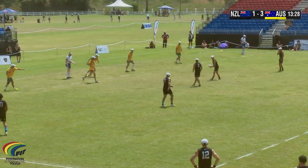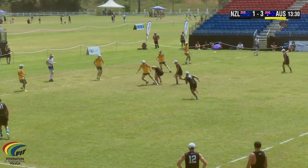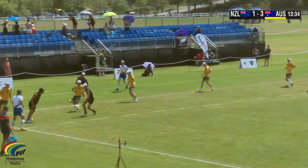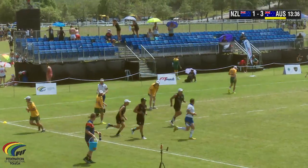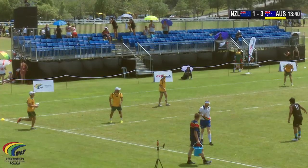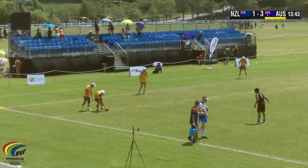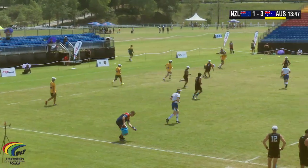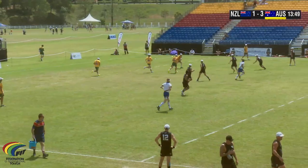Looking to run a set play here for New Zealand. It's in the hands of Knox. He gets it down. They pick up Silberry with the ball. He's well bred defensively by Australia. Yeah, again, just the final execution on that pass. It was Norman, I think, coming back around to this left-hand side for the Kiwis, but just wasn't in a position to be able to take that one from Salisbury.